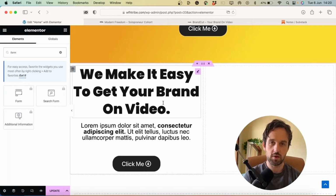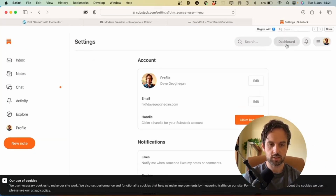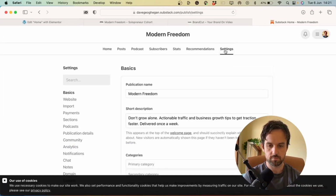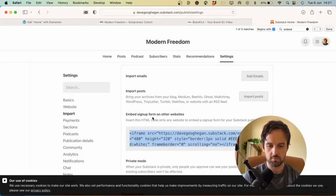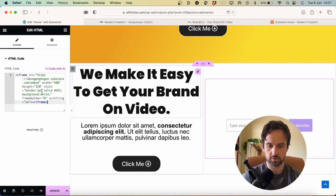But for now, I want to keep everything free, so you come over to Substack, click on your profile, go down to settings, select dashboard, then you go to settings. And in here, we can just search for embed because it's quite far down the page. So it says embed sign up form on other websites. If we copy that, come back over to Elementor, we click here. We want to search for HTML, drag that in, and then we want to paste our code.